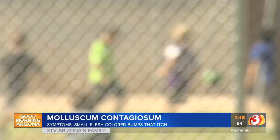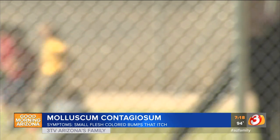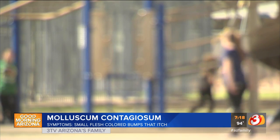And is that something you just let go through its course, or can you treat it? Some parents opt not to treat because it is like a wart. It's not going to hurt anybody in the long run. However, most parents do want to get rid of them sooner rather than later, so they'll come into the office, and obviously that's where we can give certain treatments.